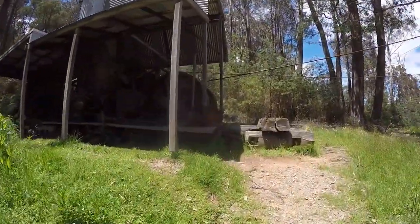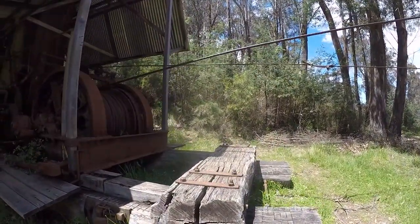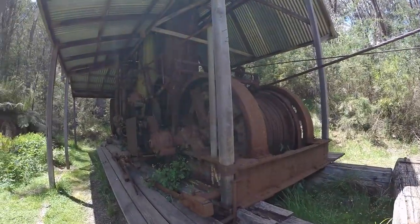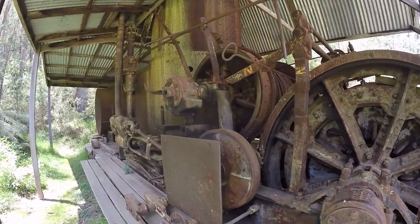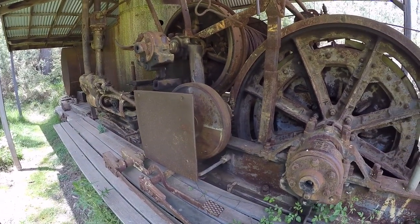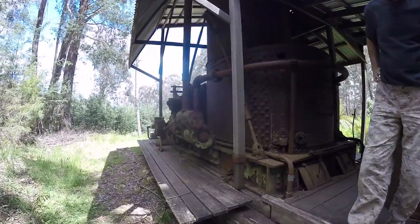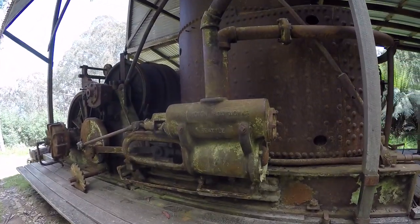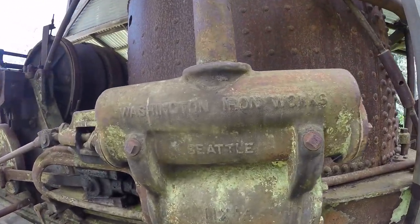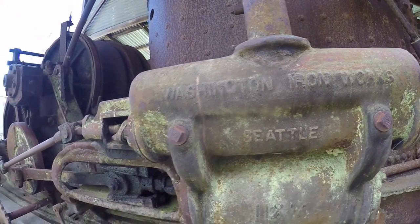Izzard Enterprises purchased the engine in 1959 from the Forest Commission of Victoria and employed it at the head of the Little River catchment for the 1960 to 1961 logging season. Logs were hauled up from the gully using the winch engine in a high lead system, while the skyline system adjacent to the road was used for loading log trucks. Quite interesting. Still grease on it.